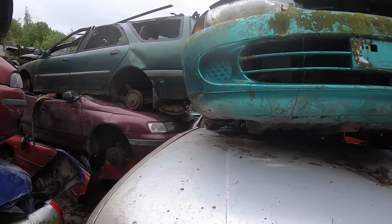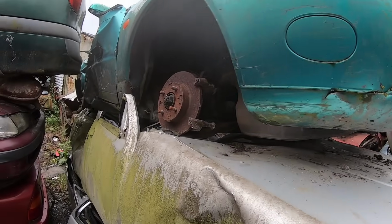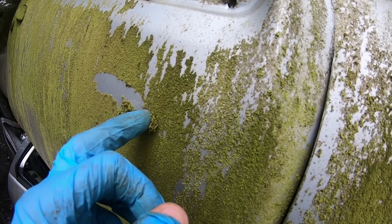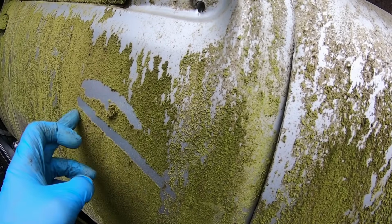Sigma 1.25. Primera. See, look at the mould here. It's becoming cheese-like. Well, algae.